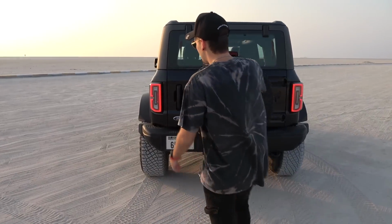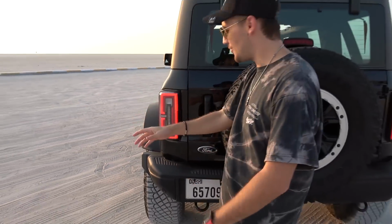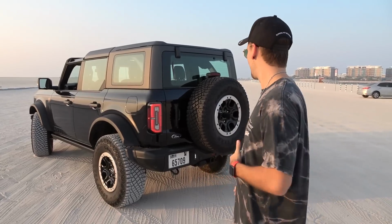I do love these wraparound taillights. It's super cool, vertical. There's a lot of verticality going on in the back, right? The light is here. Then you got the handle. There is a top secret hidden feature in the back, which is my favorite part.